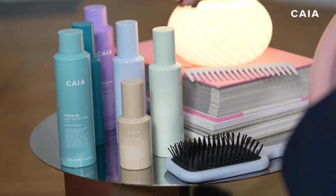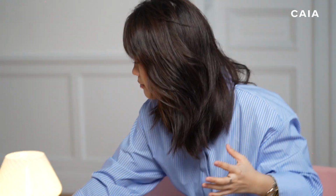Also, right after I wash my hair, when it's super wet, I use the hair oil. I do apply this also at the very end, but I use this in the beginning before I use everything and let it get to about 70% dry.